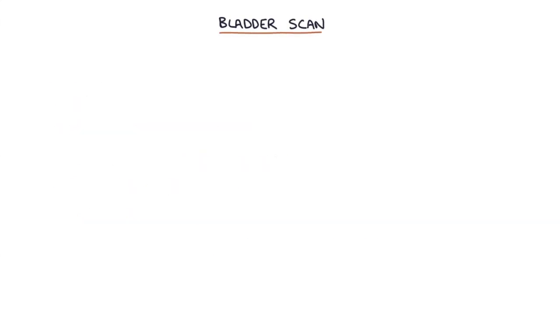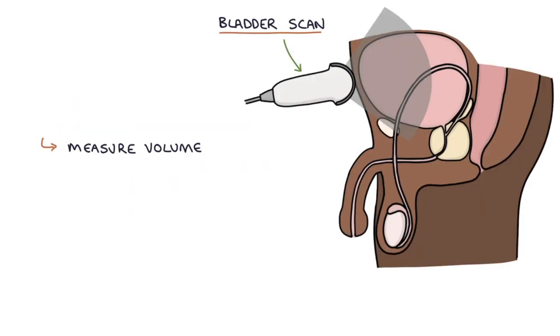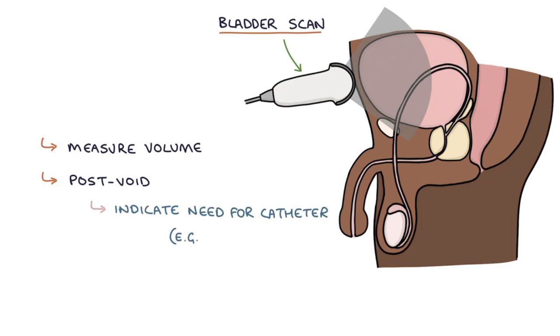A bladder scanner can be used to measure the volume of urine in the bladder. A post-void bladder scan, measured after the patient attempts to empty their bladder, can indicate the need for a catheter. For example, if they've emptied their bladder as well as they can and they still have more than 500 milliliters left in the bladder, this is an indication for a catheter.